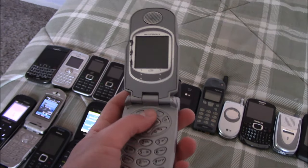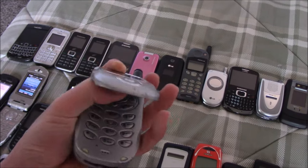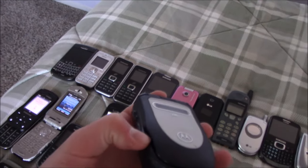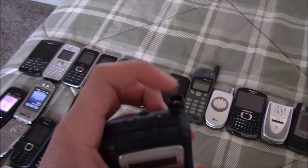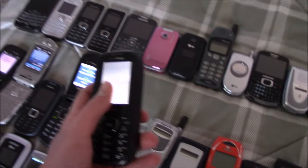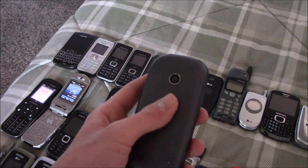Here's my Motorola i730 on Nextel. This one is untested. Here's my Motorola i90C, also on Nextel. This one's untested. I had to take off the antenna because it wouldn't stay in. And something about this LG Cosmos 2 here is that it uses the same battery as the LG Exalt.